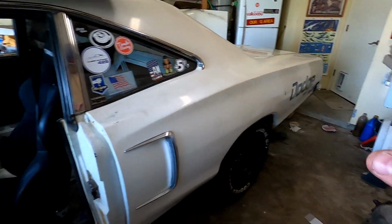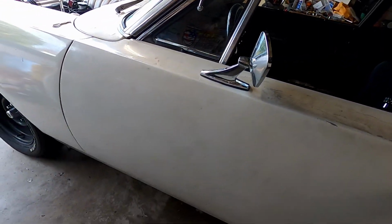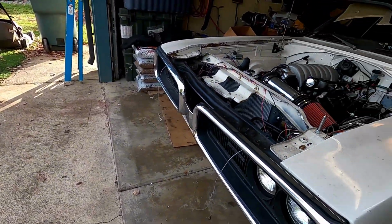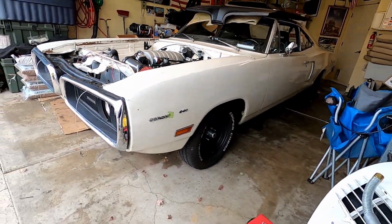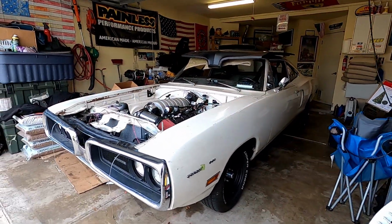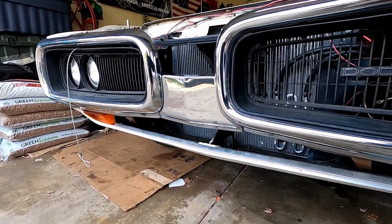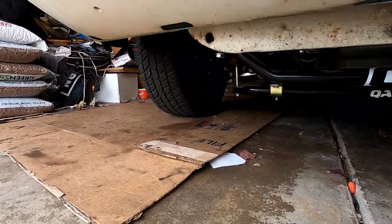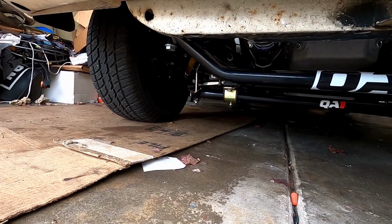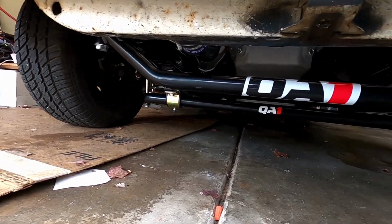Super cool, dude. The ride height on this thing is absolutely amazing. It's really, really cool. Check that out. Dude, this QA1 suspension is so badass. I'll do a whole video on that once the car is kind of dialed in, essentially. But yeah, we got everything else as far as the suspension goes hooked up and tight.